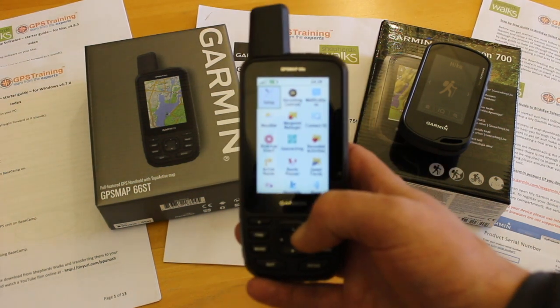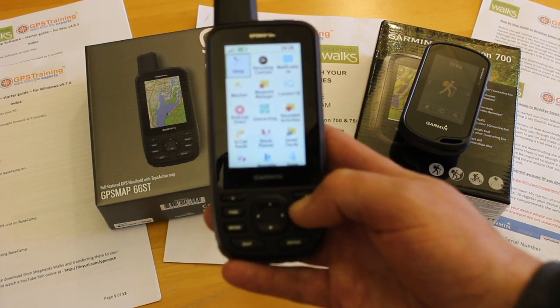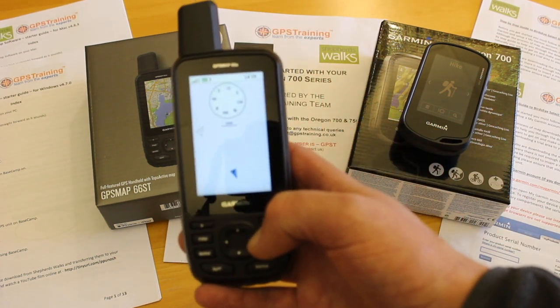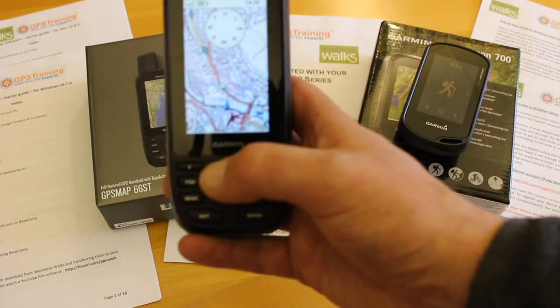Also, the 66S works with the Garmin Explore app, which is the new app that Garmin have that works on iPads and tablets and mobiles and this kind of thing. Again, the Oregon doesn't do that, being a slightly older GPS unit. So it is a newer GPS unit. Those are just the two key things. Everything else is very, very similar.